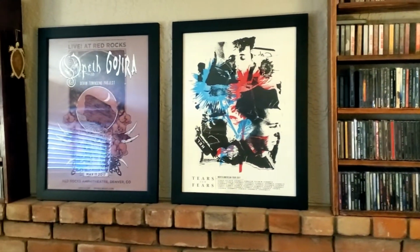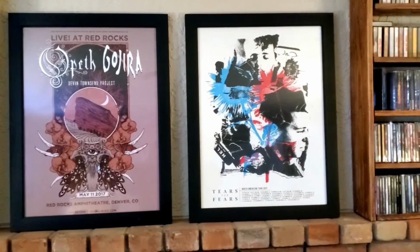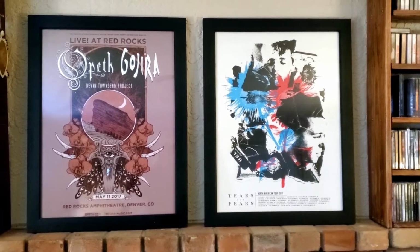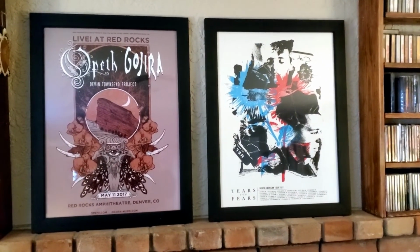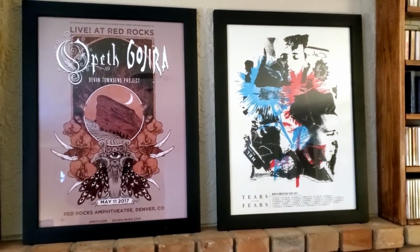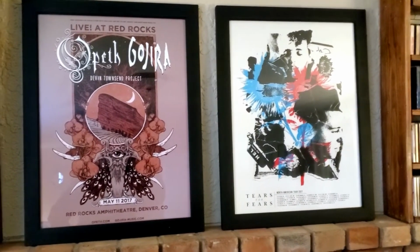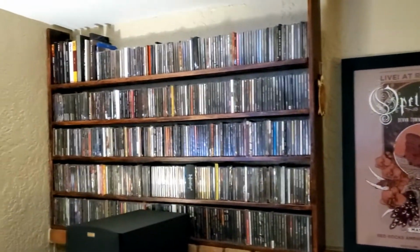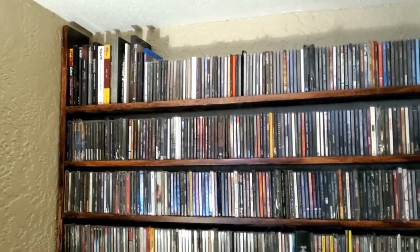Tears for Fears and Opeth Gojira show posters. That Opeth, Gojira, Devin Townsend show was at Red Rocks. That was really awesome. It was amazing to see that show at Red Rocks. And the Tears for Fears, I had taken my wife and mother-in-law to see them. They were playing with Hall & Oates at Fiddler's Green in Denver. Love Tears for Fears. And CD rack 1, got all my A5s and DVDs, stuff like that.